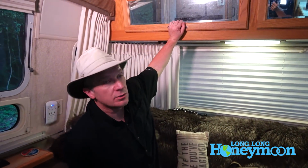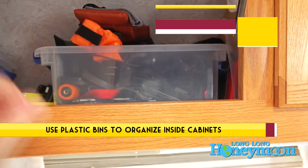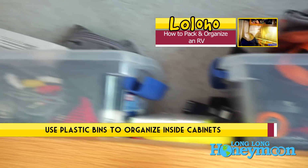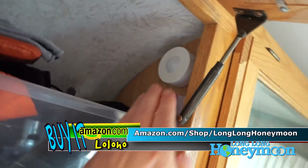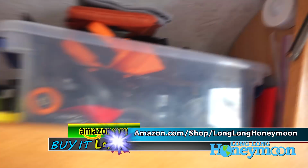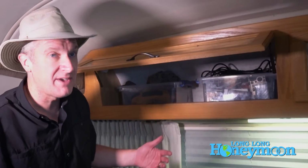Now this area is really usable, but without some sort of plastic bin, things just kind of pile in the bottom here. So I have one word for you: plastics. Depending upon your rig and your space, you'll have to do a little shopping for some of these storage bins. Of course, we'll put some in our Amazon store, but this may be the kind of thing where you just need to do some measuring and do a little trial and error until you find some that work for you. But I found that when I switched to using plastic storage bins, I was able to store more items and organize them more effectively.